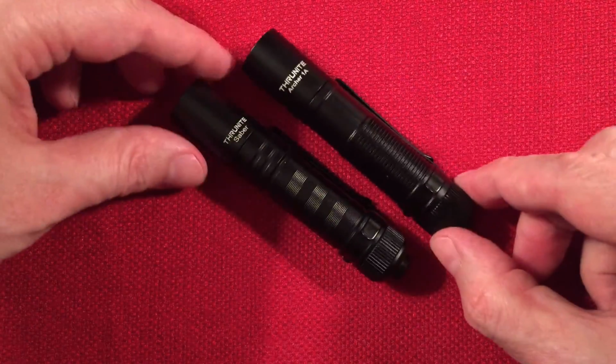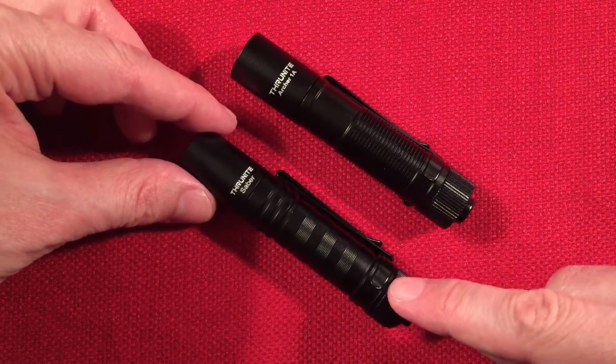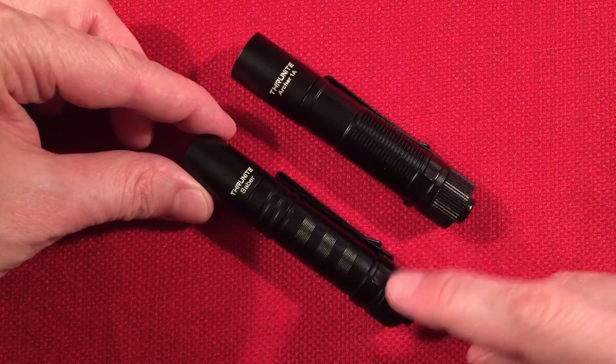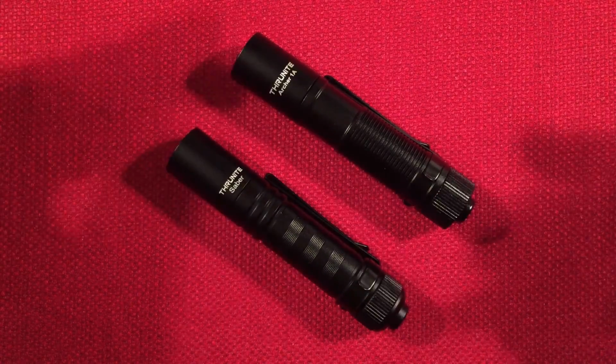Now the Saber, which I'll bring out here, just so you can see them side by side. The Saber, I believe, retails for $20.99. It's on sale right now at making this video for $17.99, so only a couple bucks more. And here you get a battery. You get the 14500 included, Type-C rechargeable, which is pretty nice.